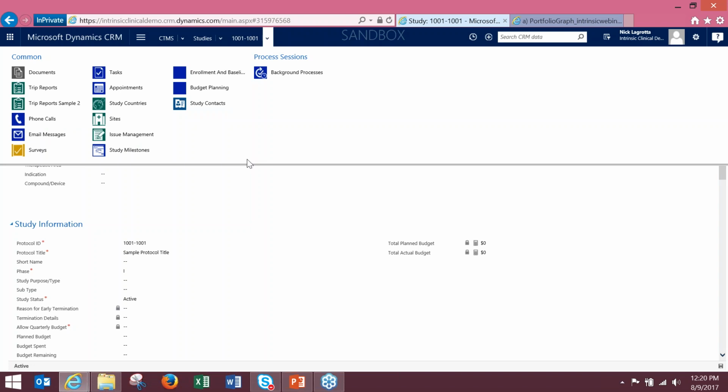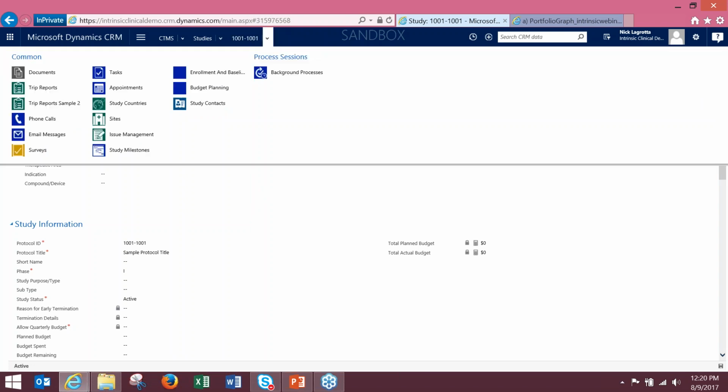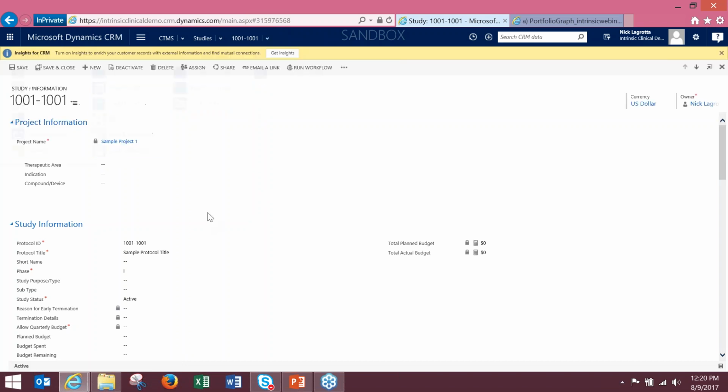If I were to click on an investigator name, the investigator's name would populate right here, and when I clicked on the drop-down, this would be all things pertaining to this particular investigator.